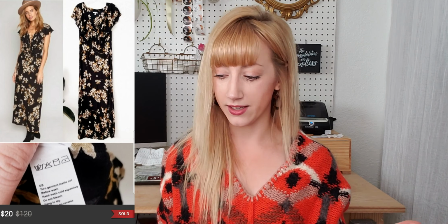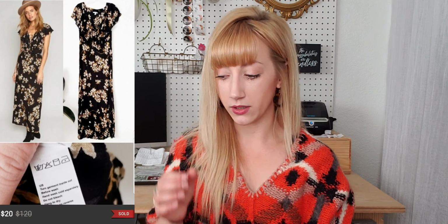I've relisted it, I've done all of the things, and when I saw someone liked it, I sent them a $20 offer with the discounted shipping, and they accepted it. And I was so excited because this was the last one. It was a great style, a beautiful print. I'm not quite sure, I think maybe the market might have been oversaturated. Like I said, I bought 8 of them. I had come across a really good deal on them.